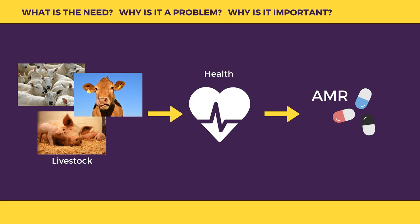The practice of livestock farming has increased because farmers were concerned about the health of animals. So there was an increase in the use of antibiotics too. So the resistance has come from that.